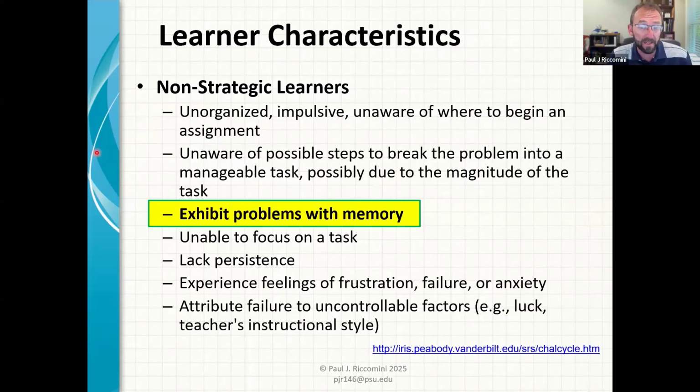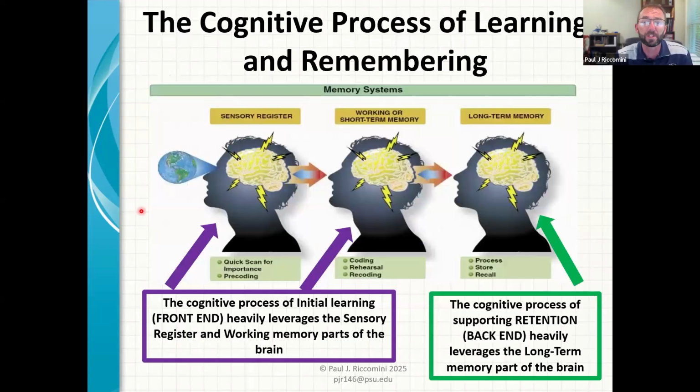So these are the learners that are going to need more intensive types of scaffolds. Now, with that being said, this technique is excellent for all kinds of learners. Some of your strategic learners are actually already doing this on their own. But what we're going to zero in on now is, so they've got all these other bottlenecks or challenges, the piece that is cognitive is this memory piece. And this is really where this strategy is trying to help the student.